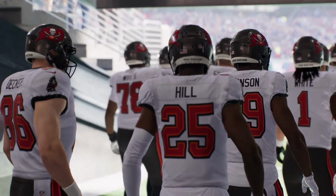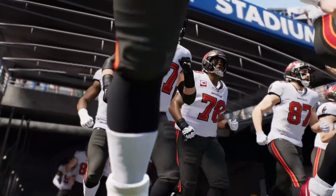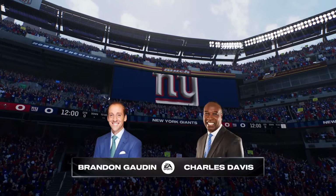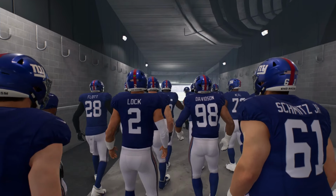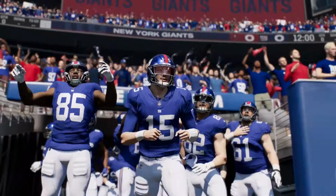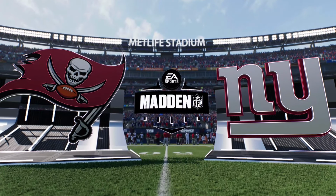From the stadium that hosted Super Bowl 48 back in 2014, there's a look at MetLife Stadium here in East Rutherford. Brandon Gaughan and Charles Davis with you from our broadcast perch. And Charles, as we get this thing started, what are you going to be keeping your eye on? Special teams. Field position is always a big determiner in a ball game. Who sets their offense up for success the best, that team will win the game.